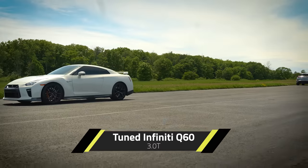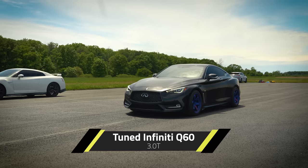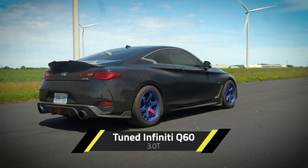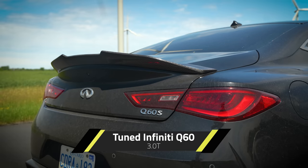And on my left side, we have Gobin with his Q60. That's the 3.0. This is not the Red Sport, but it's heavily tuned. And from what I've seen driving and seeing him in action, it is pretty wild.